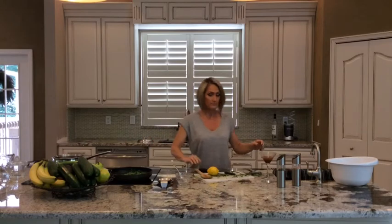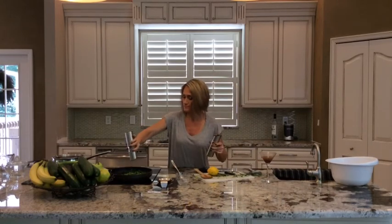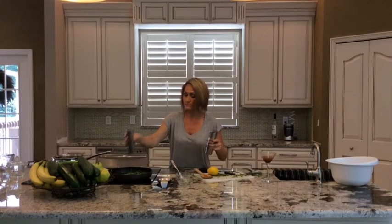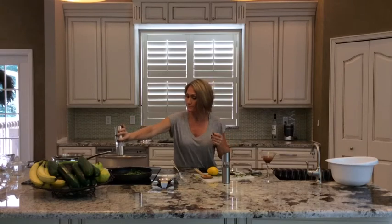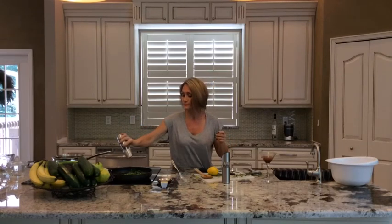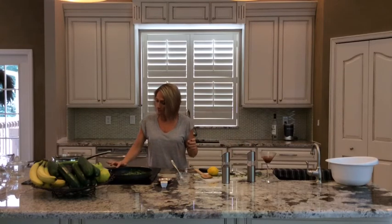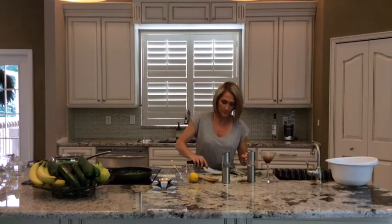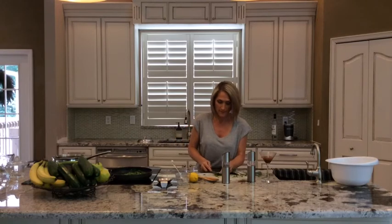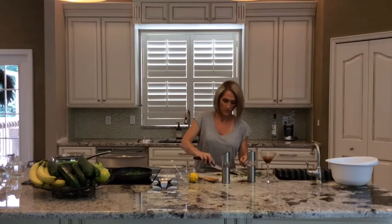Okay, and now I'm going to put a little bit of pepper, a little bit of salt, my Himalayan salt, love it. Okay, I'm going to bring it down just a little bit. Okay. And now I'm going to scoop up this mint, put it in, scoop it up.